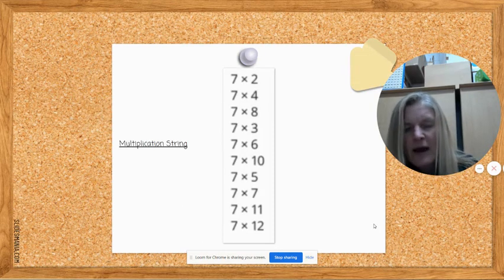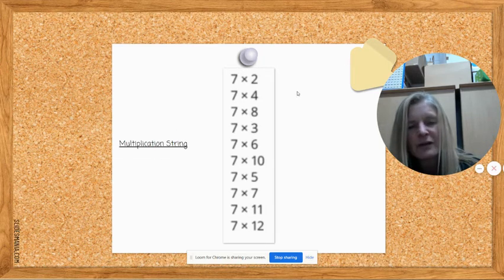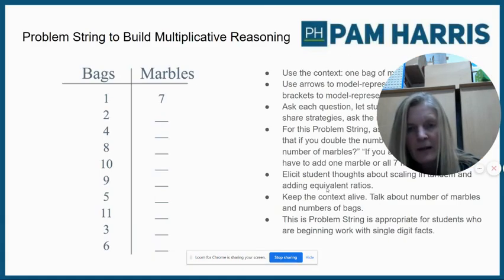Here's another one. I don't have it all laid out nicely. I snipped it from Pam's work, but there's another number string that works very similarly, and you can use some strategies to get your answers. But there's also, right here where you see my mouse, a multiplication string explanation with this string and how you can do the questioning in it with other examples. So feel free to use that.